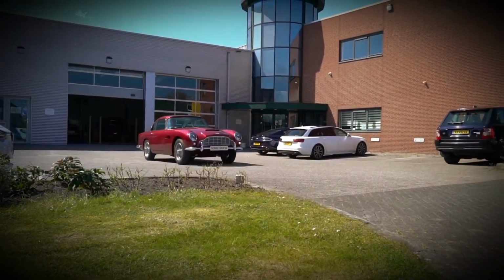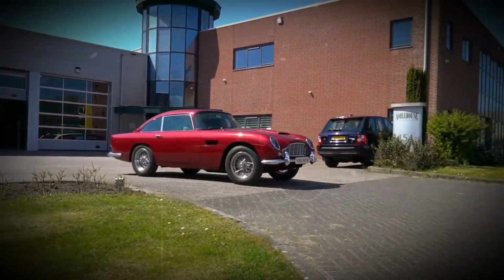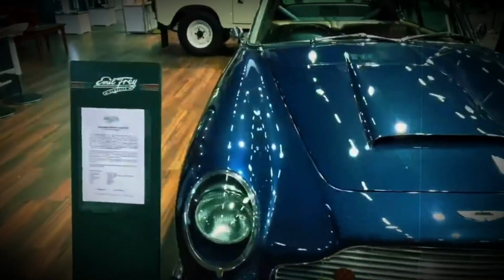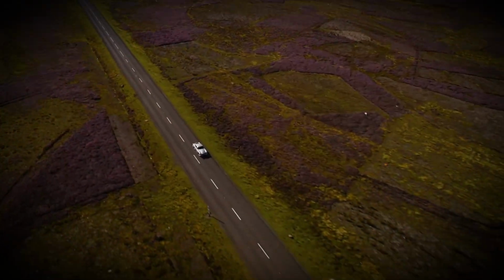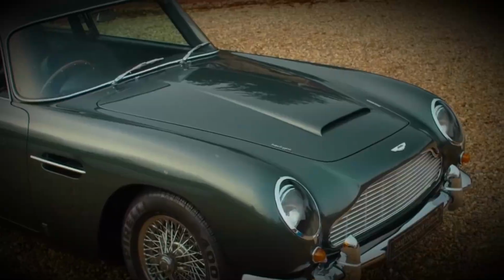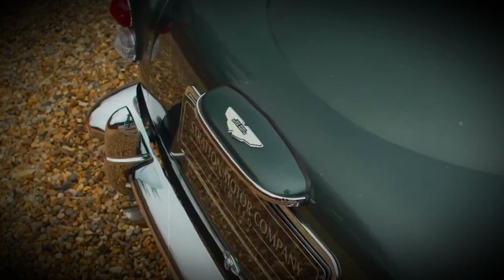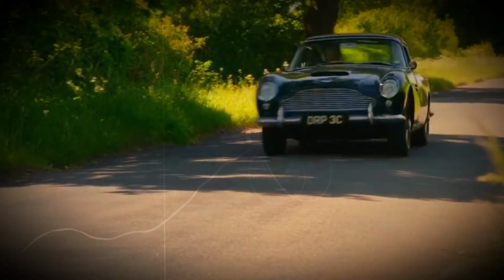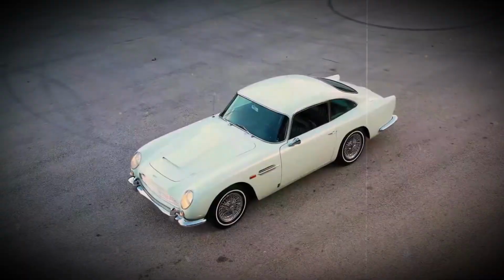The DB5 also introduced advanced features like reclining seats, electric windows, and even wool-pile carpets, making it one of the most luxurious sports cars of its day. Its aluminum body, penned by Carrozzeria Touring of Milan, delivered graceful curves, a wide front grille, and that unmistakable fastback profile, all riding on a lightweight steel chassis.